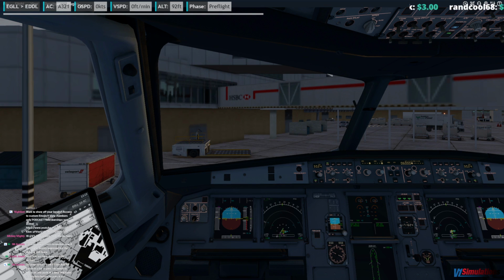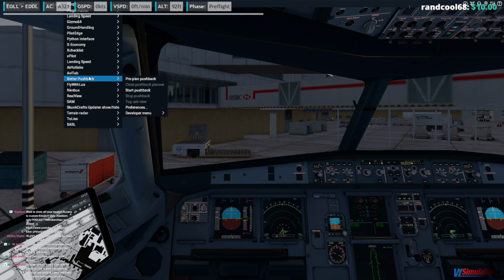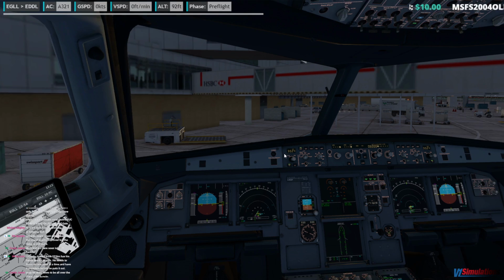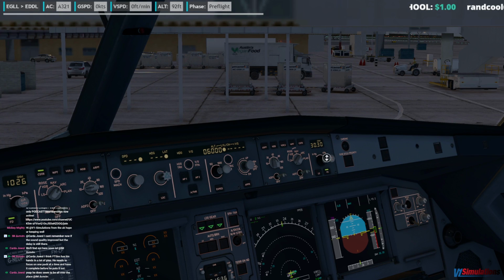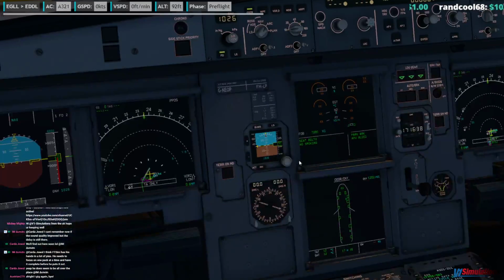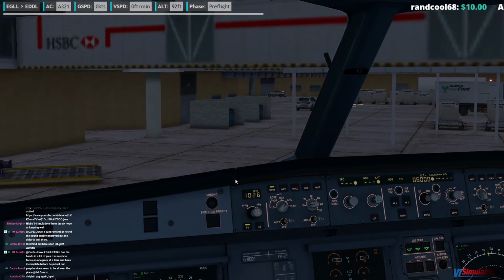Alright, we're ready to get out of here. Start the pushback. Ground to cockpit. Tow is driving up. We'll switch this over to QNH 1026. We'll set 1026. Excellent, excellent.